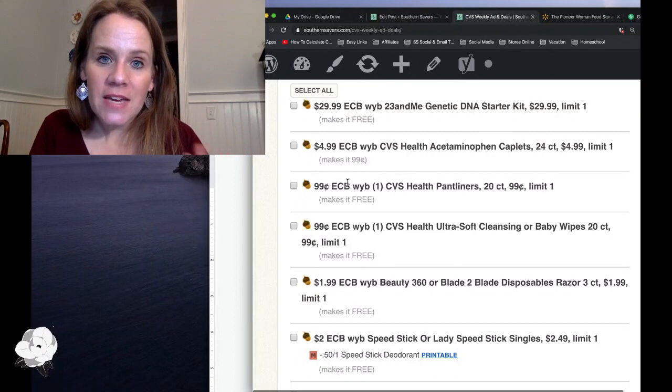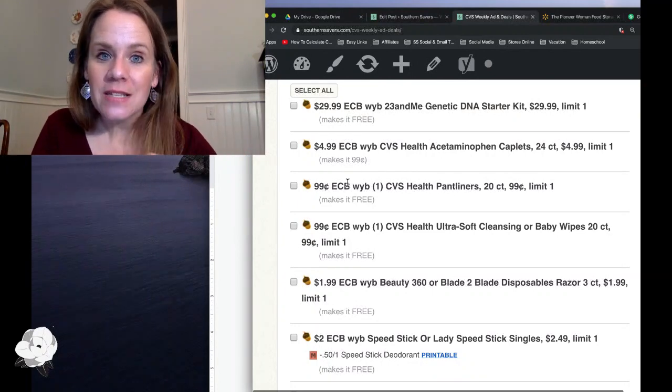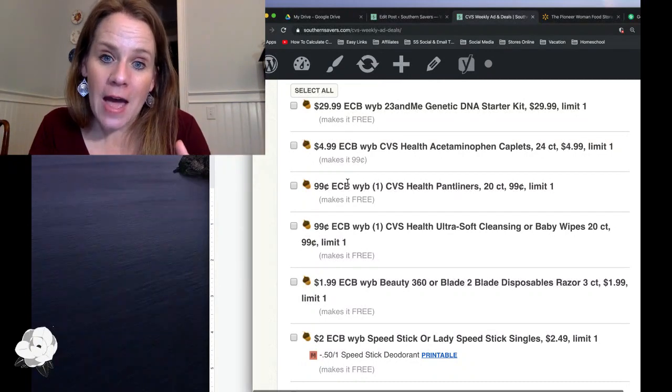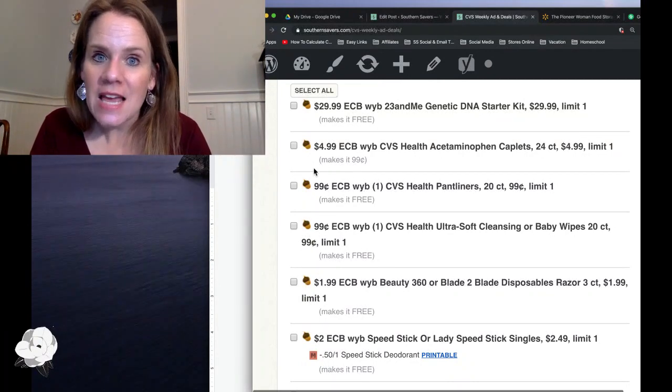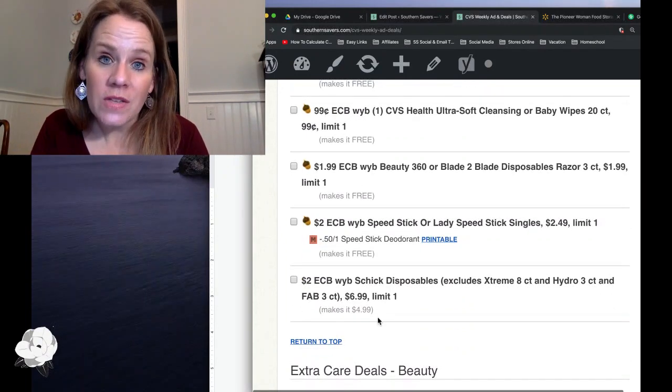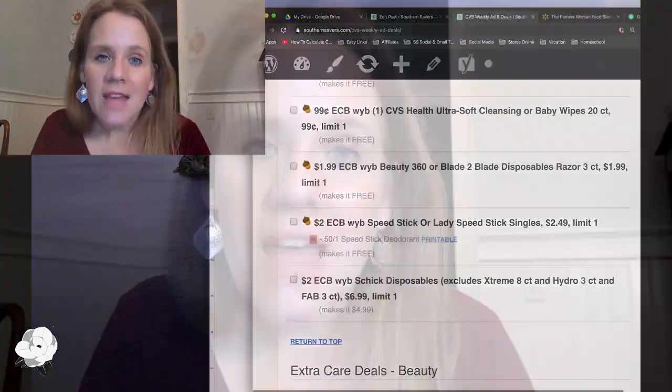So I love CVS and Walgreens for that matter. It's like you live in a pretend world with pretend money. So I give them this $4.99 and they give me more rewards back. And then you can use it to buy more of the deals that are part of the ad. So that is how they work.